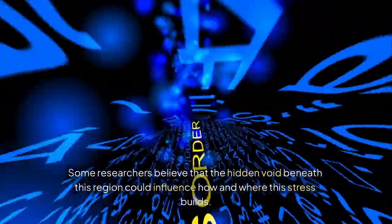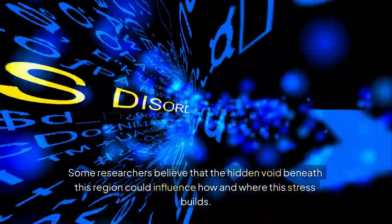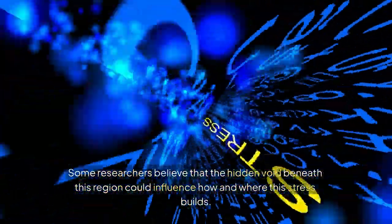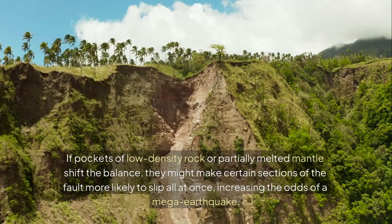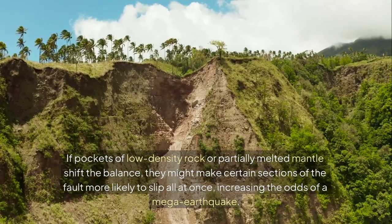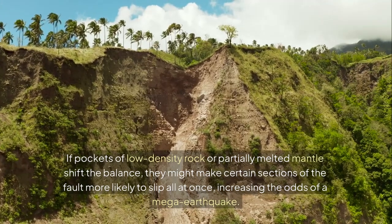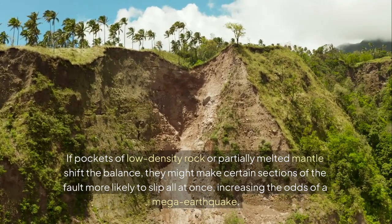Some researchers believe that the hidden void beneath this region could influence how and where this stress builds. If pockets of low-density rock or partially melted mantle shift the balance, they might make certain sections of the fault more likely to slip all at once, increasing the odds of a mega-earthquake.